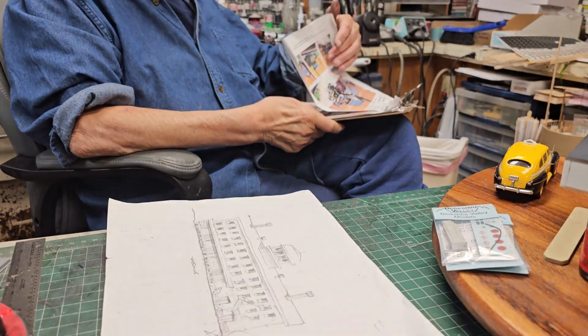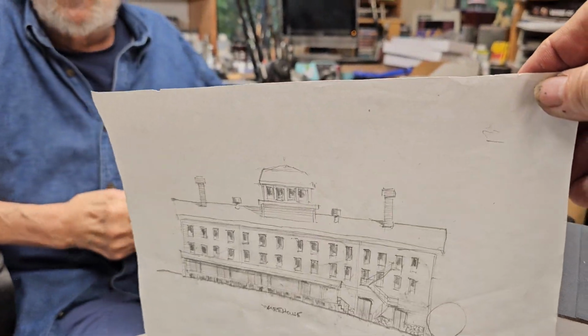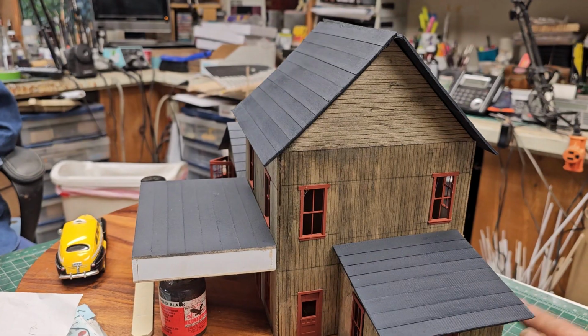I don't really design this stuff. Sometimes I'll do a sketch, but it's more fun just building it. I'm not saying that's the way to do it, I'm saying it works for me. And this is the in-progress build.